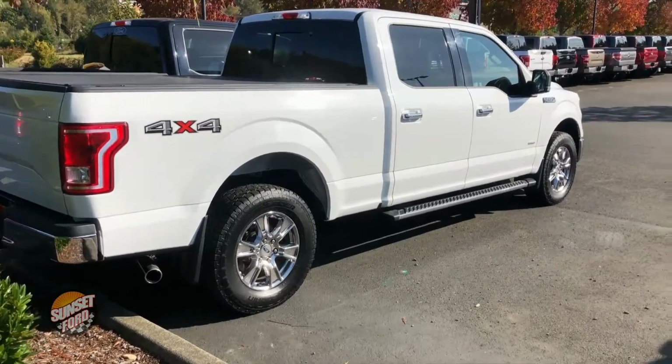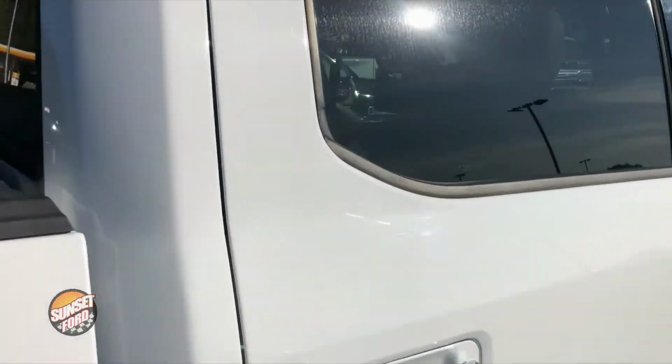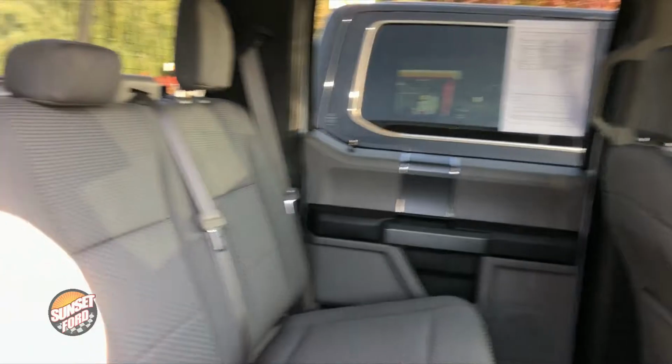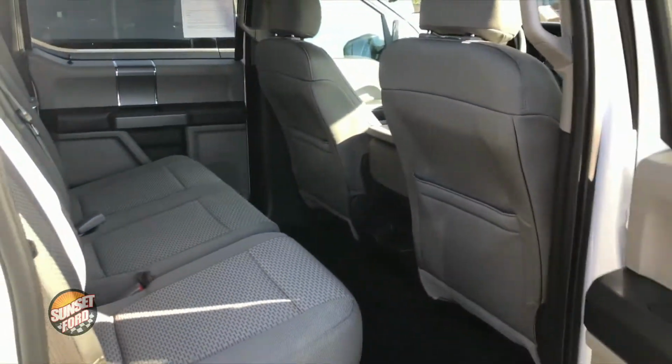And of course, we got to go in the interior. This vehicle does come equipped with the EcoBoost 3.5 liter V6 motor with the 6-speed automatic transmission. As you can see, traveling with friends or family, they got ample room in the rear. Nice comfortable ride, very safe.